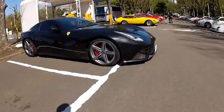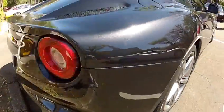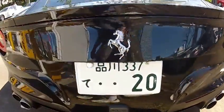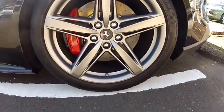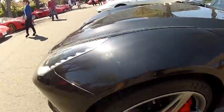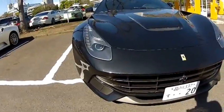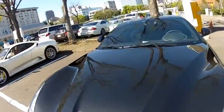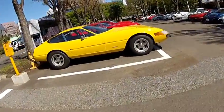I'm dying to get to this California 365 GTB4. That's my car over there, the yellow one. Is it a real one or is it a kid car? It means te, but I don't know. Right, it's there. Look at those rims, man. Those are nice. To the ground, too. Alright, now the car I want to see, the 365 GTB4, California.